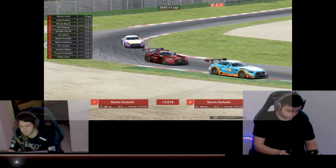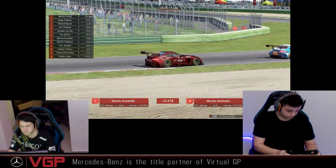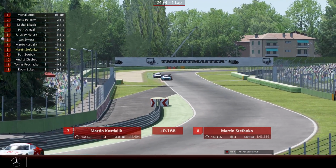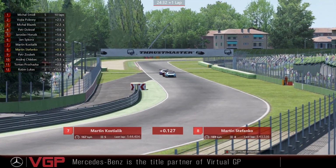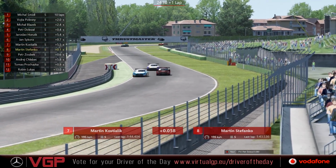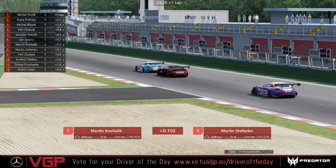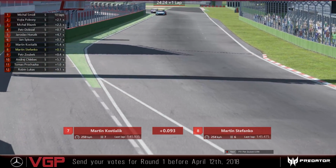Oh no! And again, very, very late on the brakes for Štefanko. That's really, really not going to help him. And in fact, that's actually brought Zubek now into this battle. They're nose to tail, the 3 of them, as they cross the line once again. And it looks like Štefanko may be able just about to pick up a slipstream here.